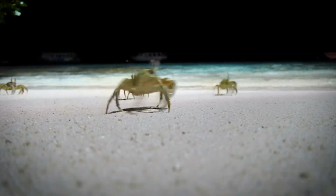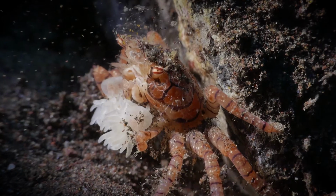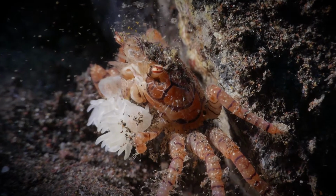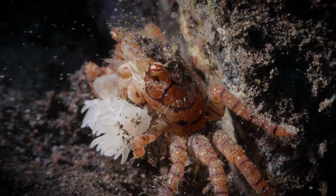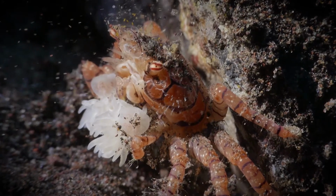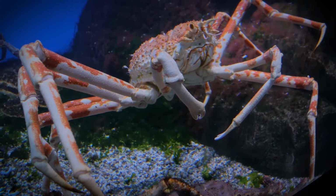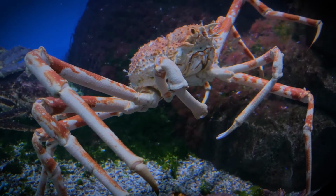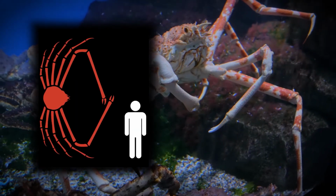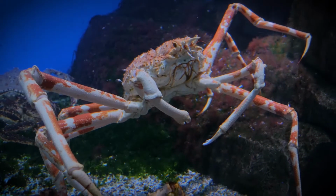Let me tell you a little bit about some of my other crabby friends. My friends, the spider crabs, they get creative too. They stick sea anemones on their shells to sting predators that may want to have spider crab for dinner. Gotcha! And get this, my Japanese spider crab friends can grow to 13 feet across. They're the largest crab in the world. I bet that's bigger than any person you've ever met.